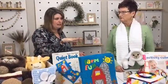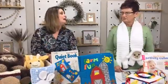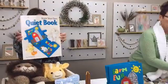Exactly. So the great thing about these projects is that they are great for newborns all the way up to about 8-10 years old. Definitely. So it's 3 books, but really we run the gamut. So I would say, for the youngest baby in your life, this quiet book. Tell us about the quiet book.